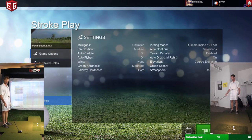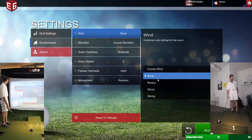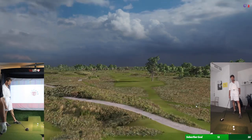Don't forget to tell fans I'm working on my game today. We're definitely working on Biff's game, trying to get some adjustments made to his driver and his wedges.